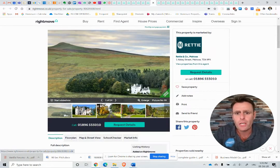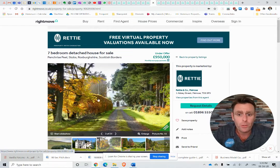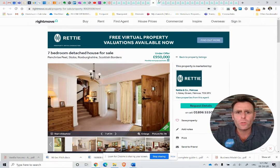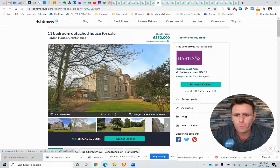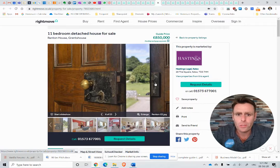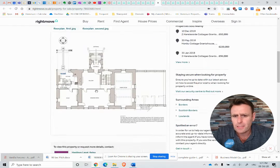7 bedrooms, detached property. Look at that. It is a castle under $1 million. Lovely, lovely Scottish scenery. Yeah, amazing. And we'll have lots of land as well. That's a solid big castle as well. Big house. Look at that. Lots of land. Amazing. Loads of traditional features. Look at that. Even a door. Wow. Coming under budget. And yeah, look at that.